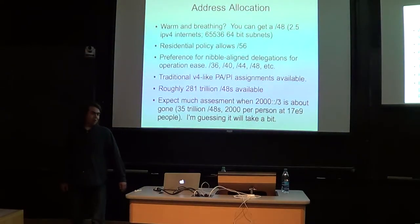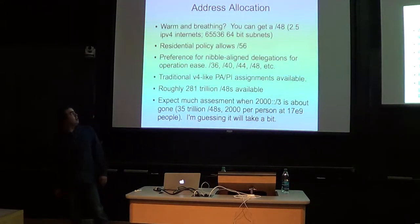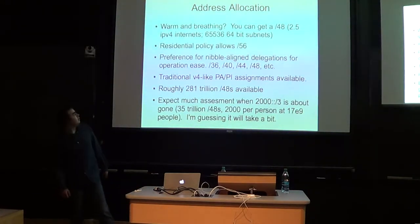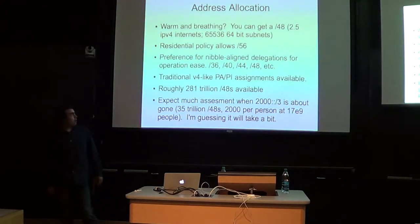Now address allocation. This has been long and silly, and I won't go into the details of how we got here. But these days, the general feeling is, if you are warm and breathing, we will give you at least a /48 of addresses. That's 2.5 IPv4 internets inside of that prefix. Now, because of the way IPv6 is working out, you are being strongly pushed to really have 65,000 subnets. And that's one of the ways to tend to think about V6 after a little bit, it's less about hosts, it's more about how many subnets do I have.